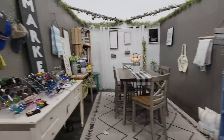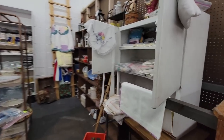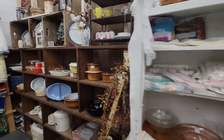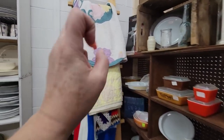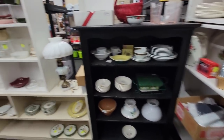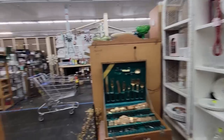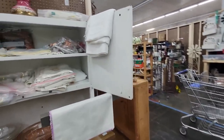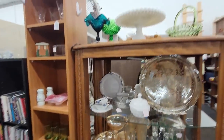It looks like in this mall it's got some old and new, which is good because it gives people a lot of variety to look at different things. If you're wanting some vintage inspired things to mix in with some of your actual vintage things, you can find it here. Okay. Some linens. Like I said, it's going to be like a power shopping trip today.